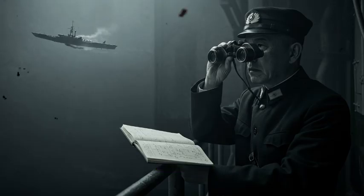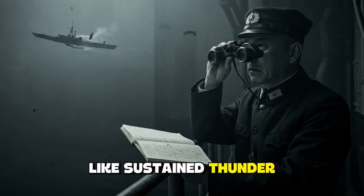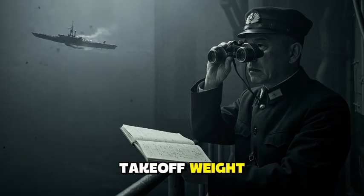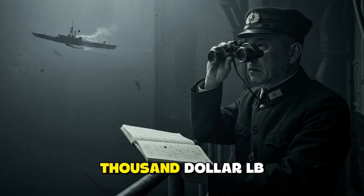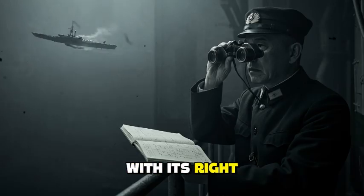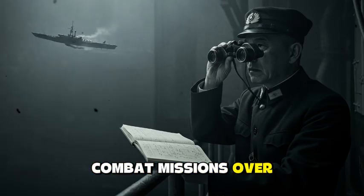The Homare engines reached full power with a sound like sustained thunder, each of the four radials producing 1,870 horsepower, 7,480 total horsepower to lift 62,600 lb at maximum takeoff weight. Matsumura did the arithmetic automatically: 120 horsepower per 1,000 lb. The B-17G achieved 133 horsepower per 1,000 lb with its Wright Cyclones, and those American engines had proven themselves reliable through hundreds of combat missions over Europe.